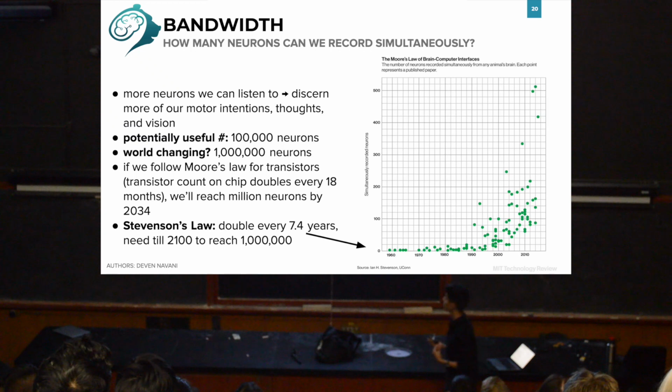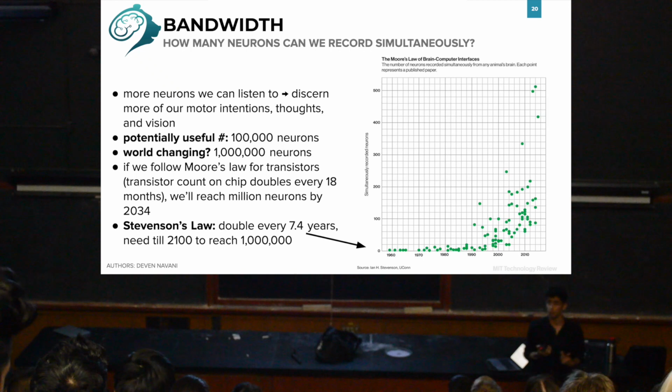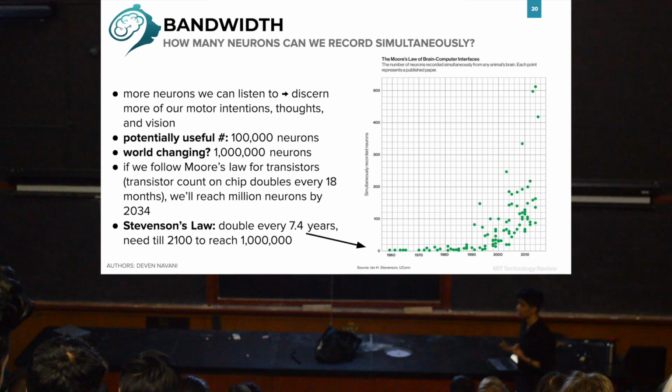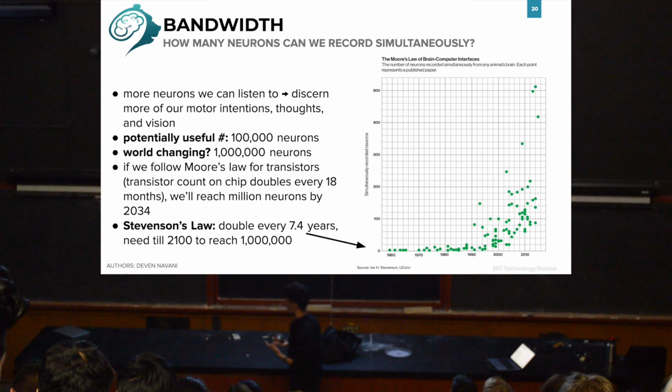People have said that if you want to build a useful brain-computer interface that lets you perhaps scroll and type, you would need to be able to record 100,000 neurons simultaneously. If you want something world-changing, maybe a million neurons. So if we follow Moore's law for neurons, and we double every 18 months, then it will take us until 2034 to reach a million neurons. Which is great, 2034 is almost here, 1.5 decades. But that's not what history has been telling us.